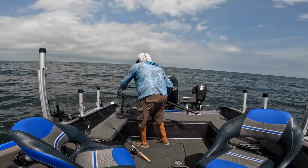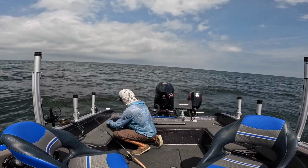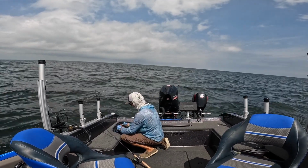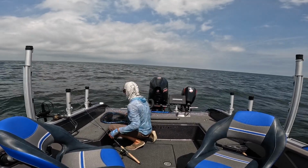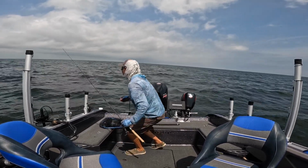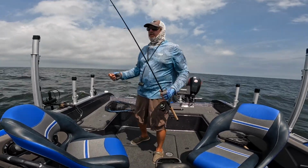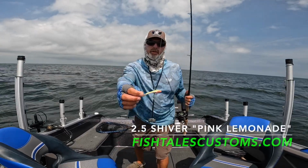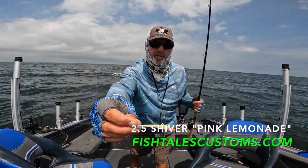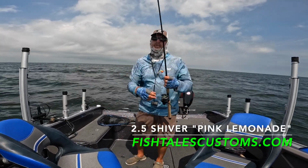So, back out on Green Bay today, trying out some new colors. Haven't had a ton of time to get a ton of videos done. When I first got out here, I was casting that Gold Rush Pink. This is also another Fishtails custom. Corey's version of the pink lemonade rattles in the tail, size 2.5. Just a lot more vibrant than the stock color.